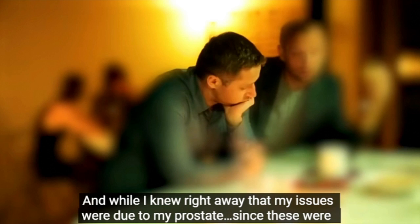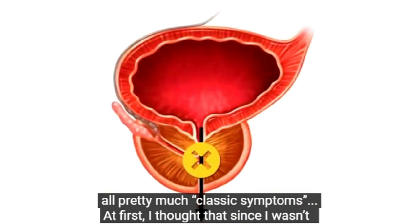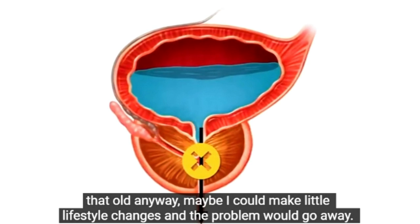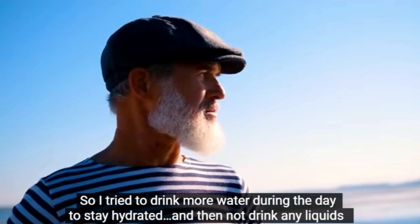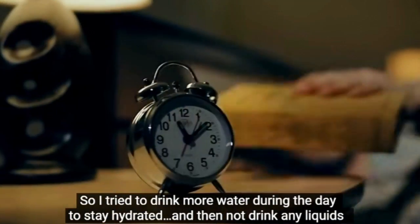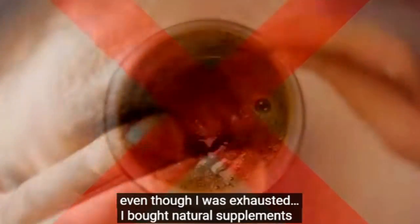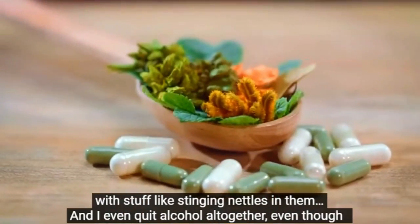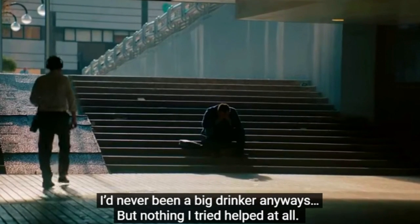And while I knew right away that my issues were due to my prostate, since these were all pretty much classic symptoms, at first I thought that since I wasn't that old anyway, maybe I could make little lifestyle changes and the problem would go away. So I tried to drink more water during the day to stay hydrated, and then not drink any liquids for a few hours before bed. I cut back on the caffeine, even though I was exhausted. I bought natural supplements with stuff like stinging nettles in them, and I even quit alcohol altogether, even though I'd never been a big drinker anyways. But nothing I tried helped at all.